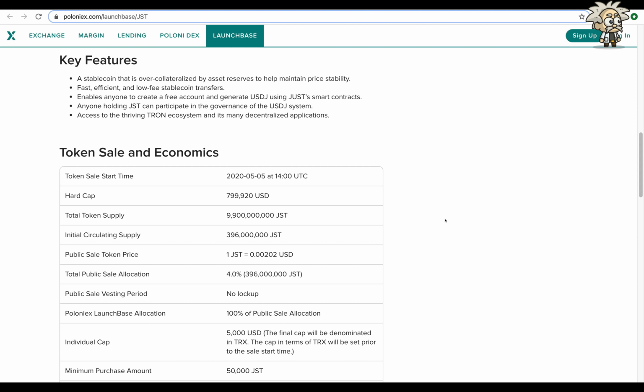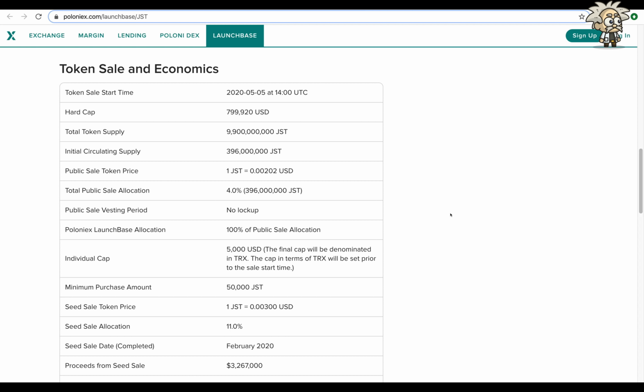Some token economics, guys. As I mentioned, the start time is May 5th, 2020. The hard cap is 799,920 US dollars. Total token supply is 9.9 billion JST. Initial circulating supply 396 million. Token public sale allocation is 4%. Public sale vesting period is no lockup. POLONIEX launch-based allocation 100% of public sale allocation. The individual cap 5,000 USD and the minimum purchase amount is 50,000 JST.